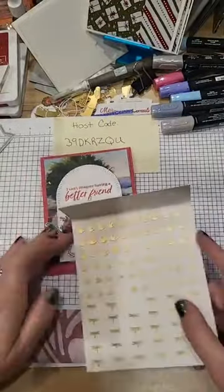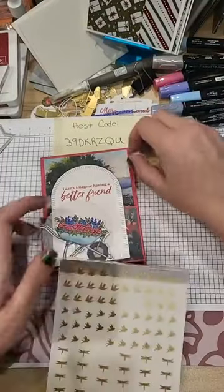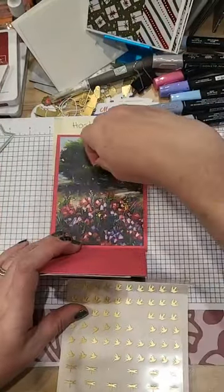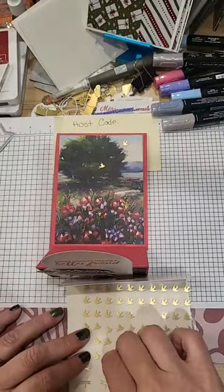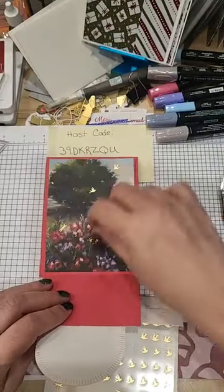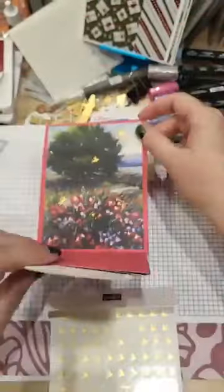So what I did was I put one bird flying in here. And I put another bird already sitting in the tree. Oh, cute. And then I put a dragonfly down in the area of the garden, right? Right there. Aren't those pretty? Pretty, pretty, pretty.